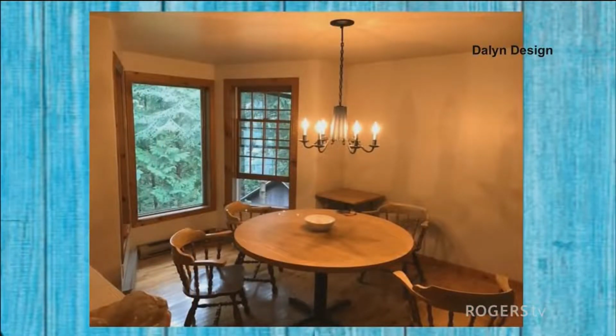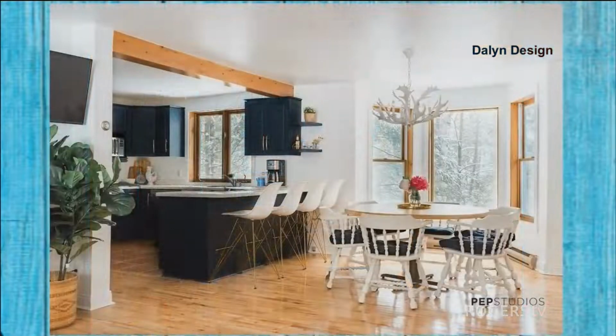So we've got this one too. This is from Tremblant as well, right? Yeah, and that's the before. Okay, and then we have, oh my goodness, look at that. It is so bright and happy. Yeah, we basically just painted, even painted the chairs and added a chandelier. It's super simple, super cost efficient, but it completely brightens up the space. It's amazing how much you can change a space.